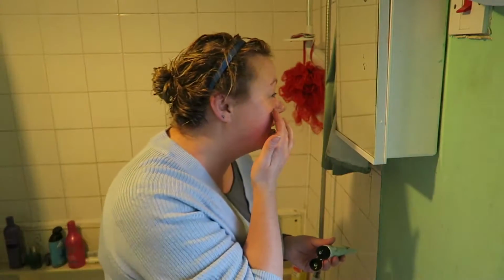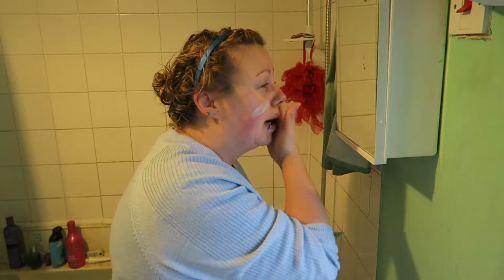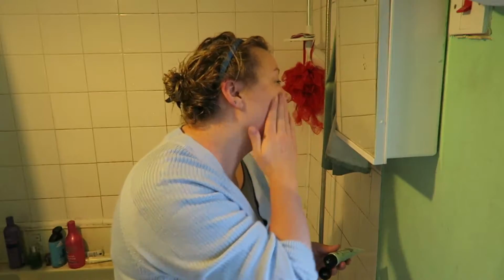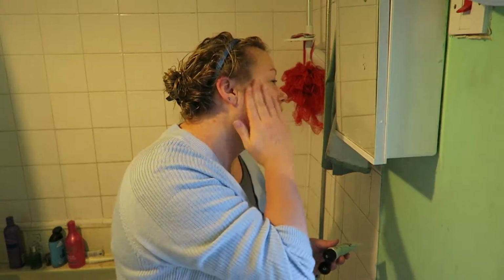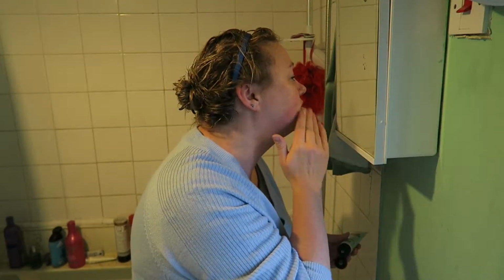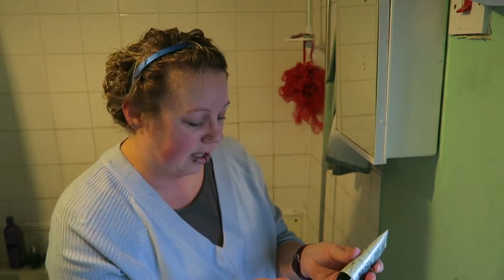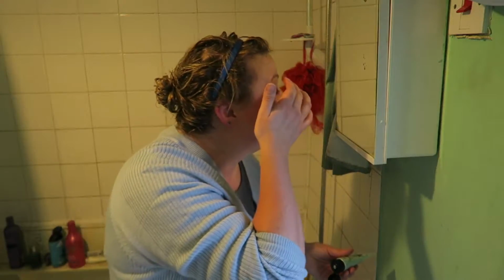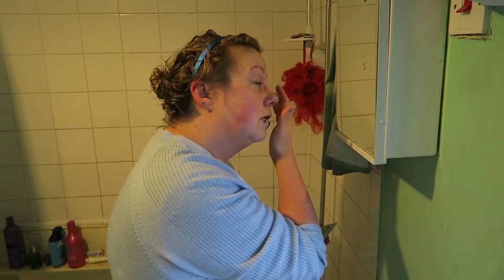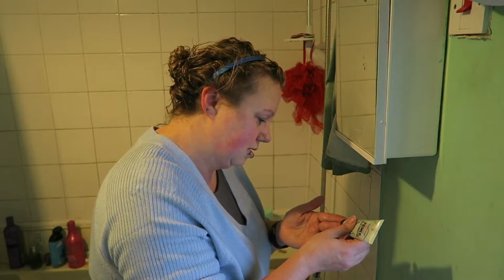I don't like the texture of primer, it just feels horrible. But as I want my makeup to last right round to tonight, this might help, mightn't it? Oh, it feels horrible. It makes my skin feel all icky. And I do have an eye primer, but I've lost it, so I'm going to use a little bit on my eyelids. I don't know where my eyeshadow one's gone. I only used it once and I lost it. Again, I'm hoping that this will make my eyeshadow last a bit better.